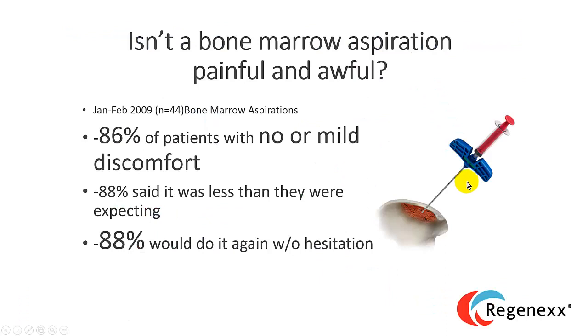So isn't a bone marrow aspiration painful and awful? Now this is an interesting concept because most patients have this thing in their head where they've heard, gee, those bone marrow things, I think those are painful. So we actually asked 44 of our patients way back 6-7 years ago, and this is what we found. The vast majority of patients said that the bone marrow aspiration procedure was really no big deal.